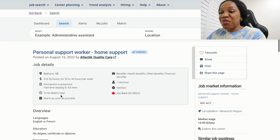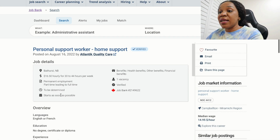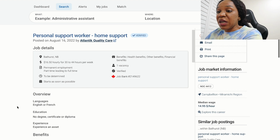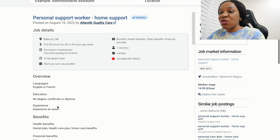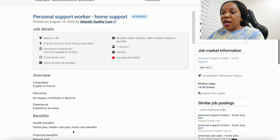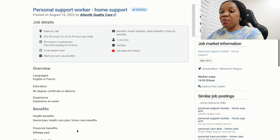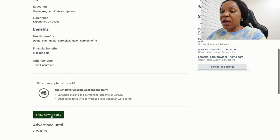This is absolutely a verified job, which is from Job Bank, the Canada website of jobs. They are looking for English or French. So if you can speak English or French, or even both, that is another added advantage. There is no degree, certificate or diploma required. Experience is an asset. Like I said, they have some benefits, which are a dental plan, health care plan, and vision care benefit also.